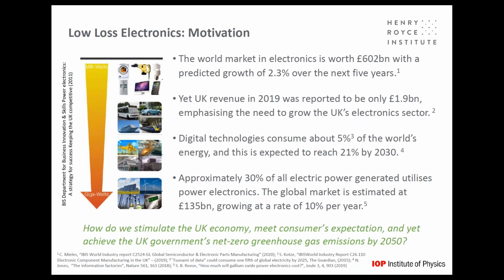If you look on the left-hand side here, you can see a whole range of things from the consumer products based on the transistor, the portable electronic devices we have, through to electric drives in vehicles, all the way through to the grid. And the electronics industry is enormous internationally, with over 600 billion pounds worth of markets. And similarly, the power electronics industry is over 100 billion pounds, and these are growing year on year.